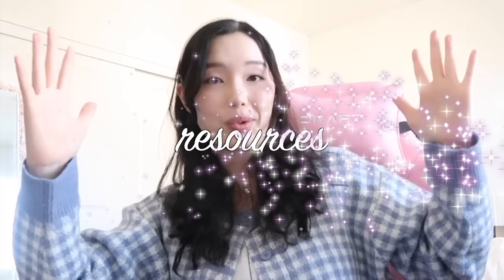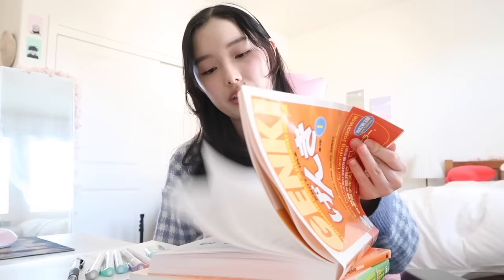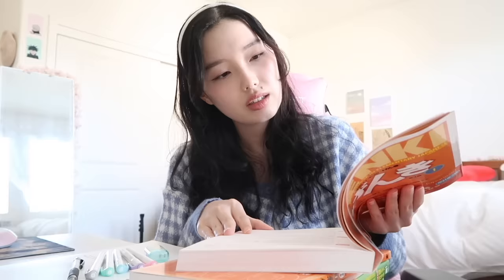Resources. So as you can see here, I bought this whole textbook workbook set, this bundle. This is when you know I am dedicating myself to this. I have not opened it yet, so we can do a little unboxing here. This was one of the first few books that came up when I searched Japanese textbooks, workbooks. I'm gonna crack these open. I'll just kind of take a peek right now. So many words.